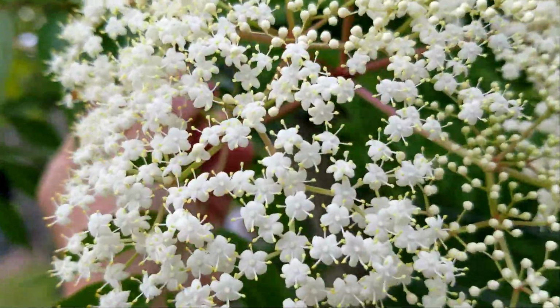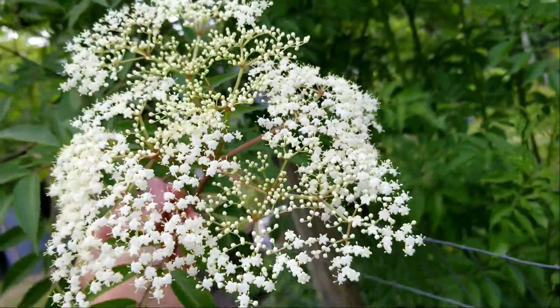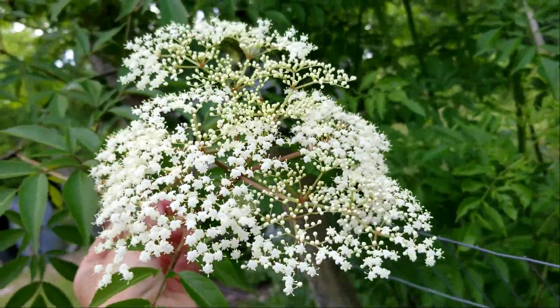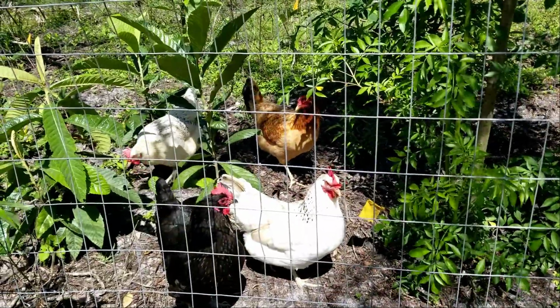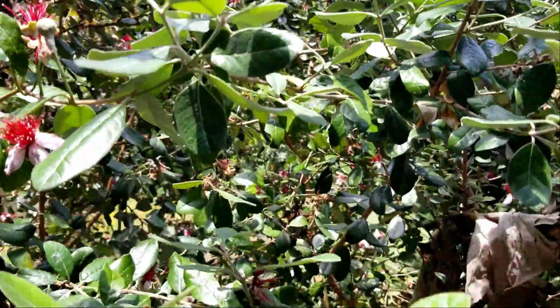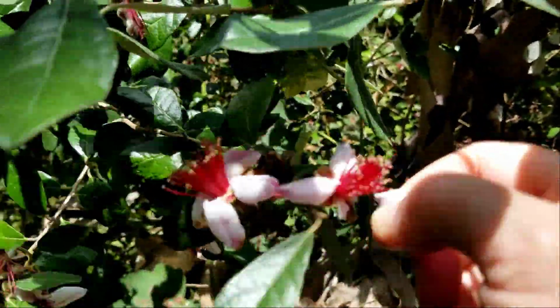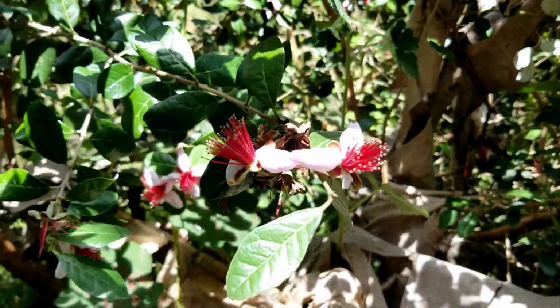Elderberries starting to bloom. I still have lots of berries, so I think this year we'll make some elderberry flower fritters. They're so good with applesauce or pear sauce. Having a good day so far? Still so many feijoa flowers, pineapple guava. Pick them and eat them. That tastes like candy.